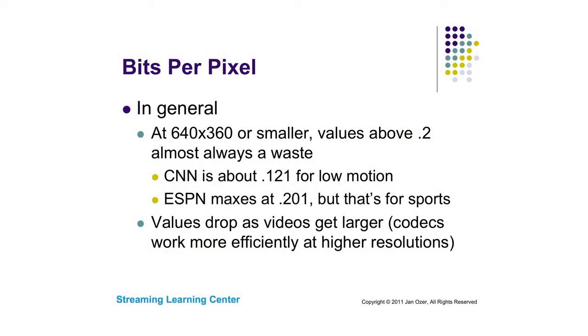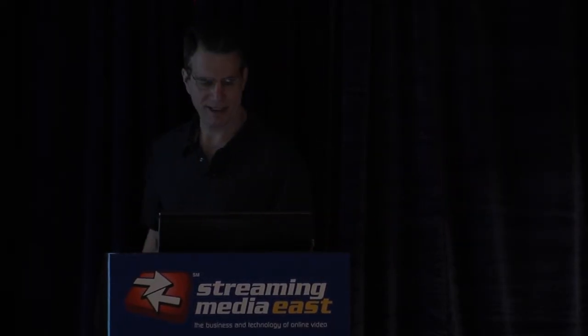Here are the general rules that I use, that are based on what CNN and ESPN are doing, because they encode a whole lot more videos than I do. And just understand that as the videos get larger, codecs get more efficient, you can use a lower bits per pixel value. Okay, and this is pretty obvious.